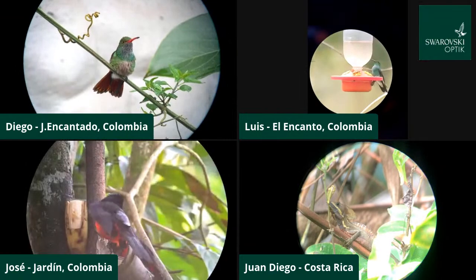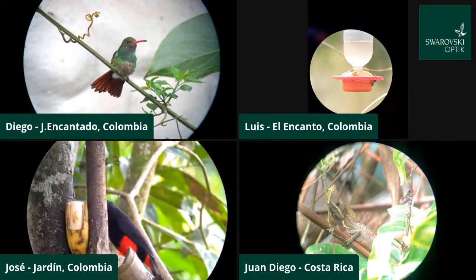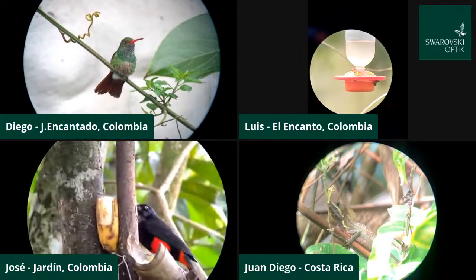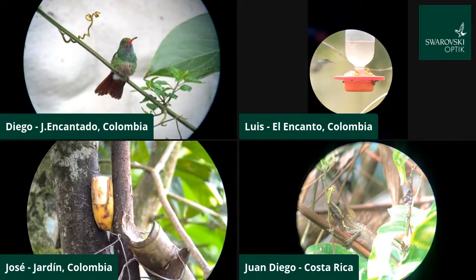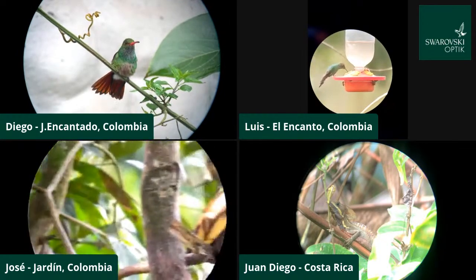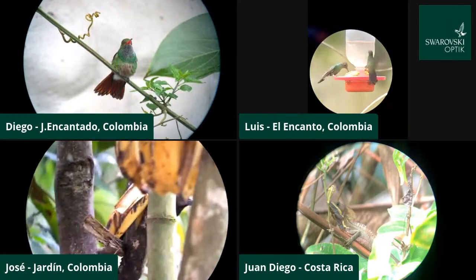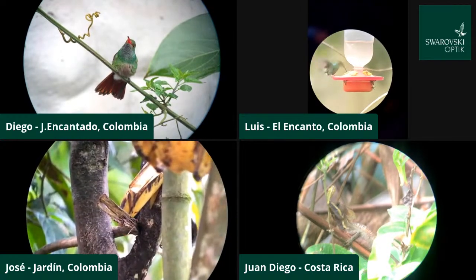So it's just... Red-bellied grackle. Red-bellied grackle. That's great, Jose. Look at that. Red-bellied grackle. Yes, this is the species Diego told us about before. This is an endemic. Oh, wow. He moved. There is another individual in the feeder. Just believe me, it's behind. We believe you. Let's see. He's coming out. Yeah.